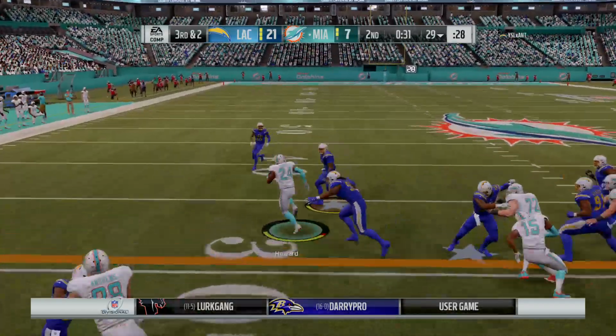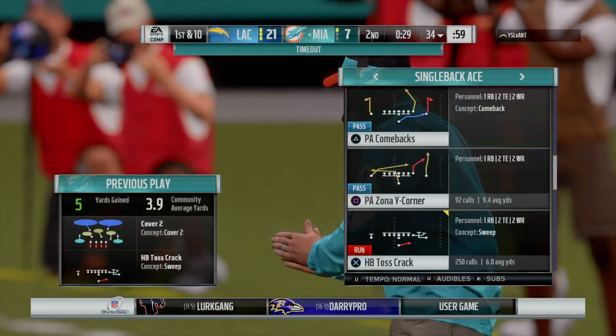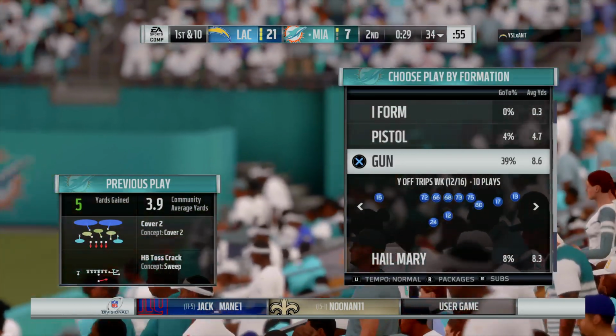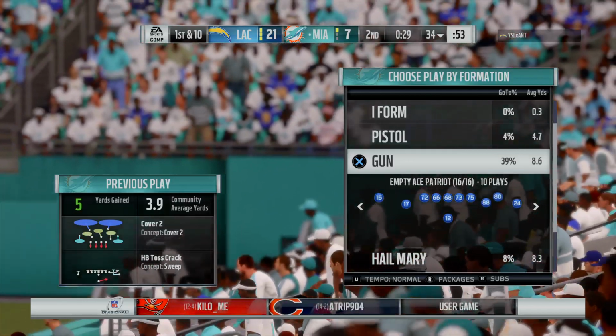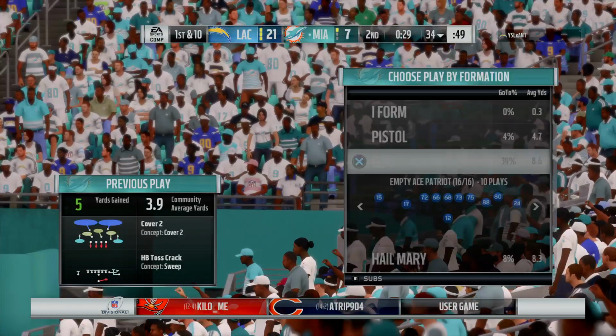They'll try to run for it with Howard, and he gets it to the 34. Good enough for the first. And now we won't see a play on 1st down. We're going to get a timeout instead, as the clock will stop with just under 30 seconds to go in the first half.